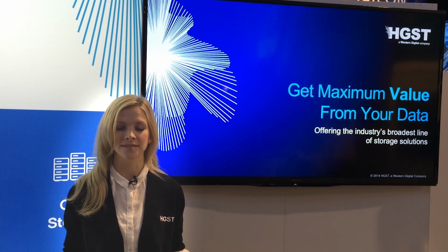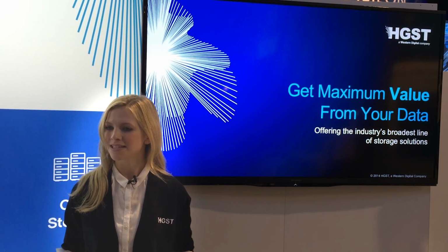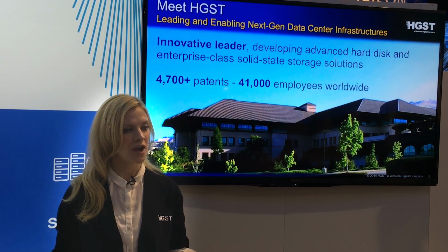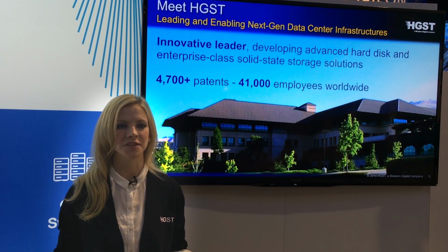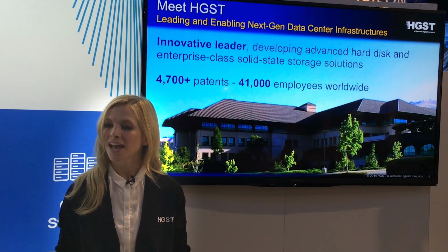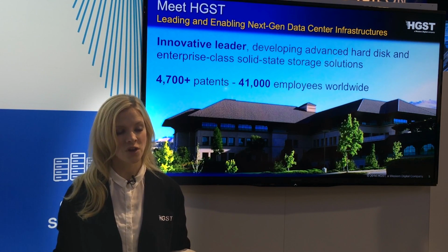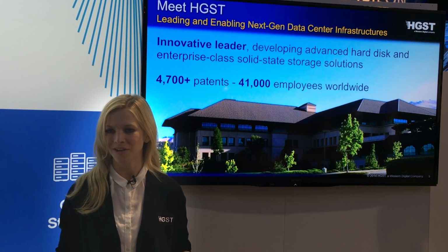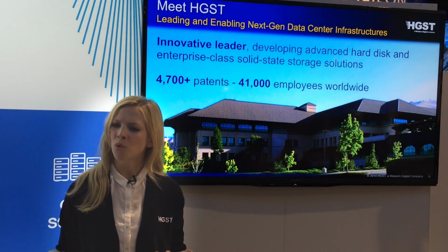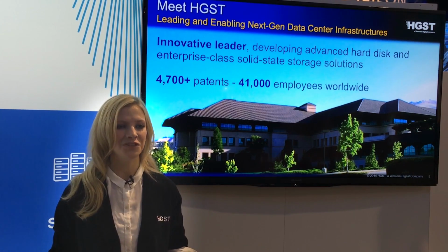HGST is well known for two things: driving innovation in enterprise-class storage and for leading and enabling data center transformation. Our roots go back to the very first hard drive and to the origin of flash technology. Today we offer the broadest range of hard disk and solid-state drives. HGST has decades of experience and close working relationships with the largest OEM, cloud, and enterprise data center customers. So we understand today's data center challenges. Your data is important, and by using the latest storage solutions, we can help you maximize the value of your data.